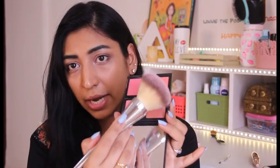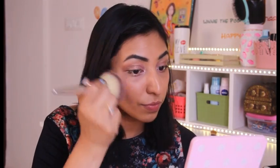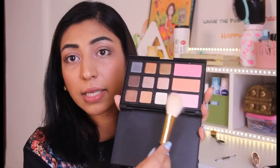And now it's time to apply some of the blusher, and then we'll see the highlighter how it goes. For the blusher, I'm taking this e.l.f. palette, this kind of shade actually, and then we'll apply the highlighter. I'll be taking this lighter shade to put it on my cheekbones, and let's see how it works. Oh my god, I hope you guys can see, but it is damn pigmented.